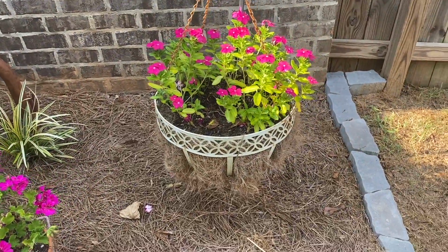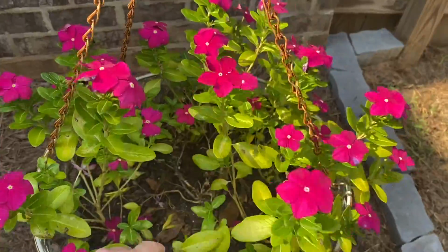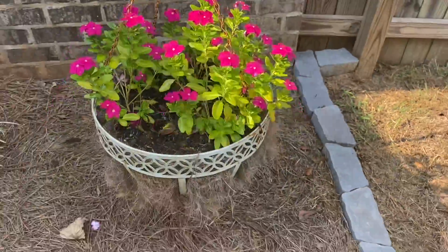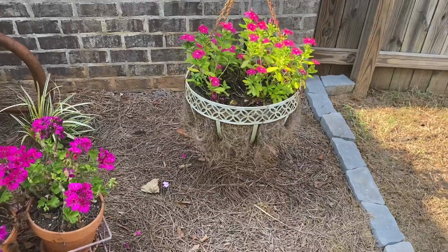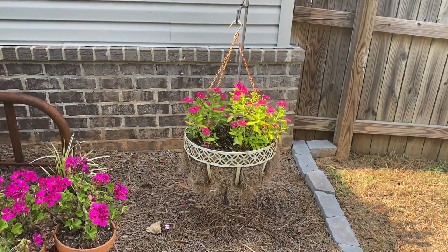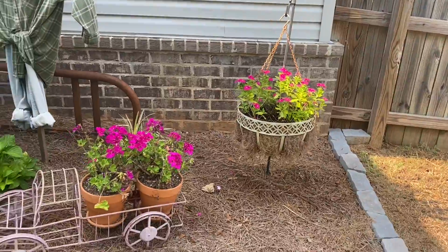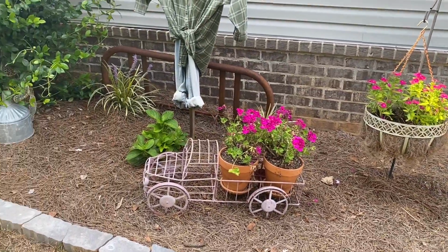And over here I have my vinca that has just gone berserk. It has gotten so big. I just put this in here for a pop of color, and it's done so good. And this little hanging basket actually came from Walmart. So I'll give you another little quick spin here.